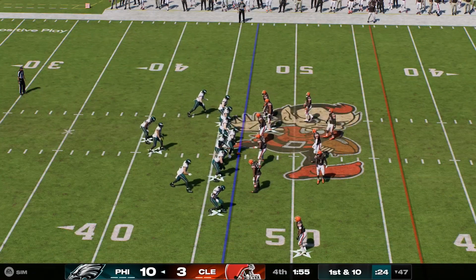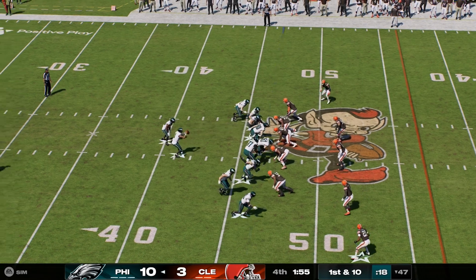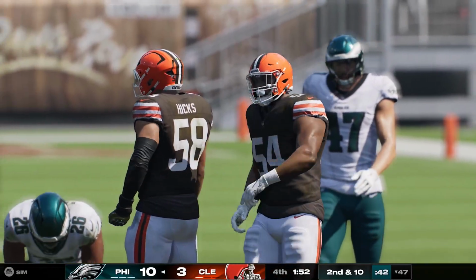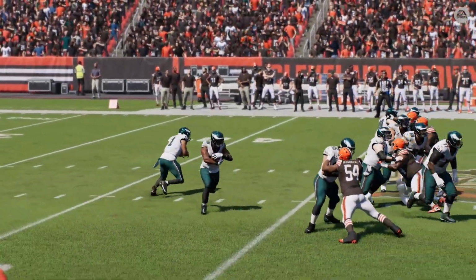We couldn't ask for much more to this point in the second half. A gorgeous day, one-score game. 1st and 10 here. A give to Barkley out of the gun. And he stopped immediately there. Now the Browns signal for the second of their timeouts. That'll leave them with just 1 remaining in this 4th quarter of play.